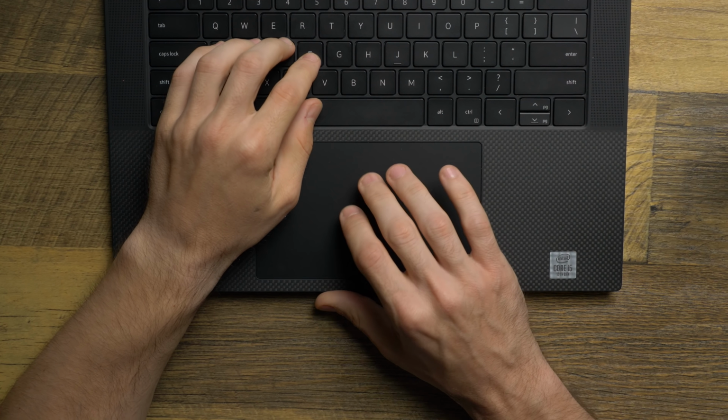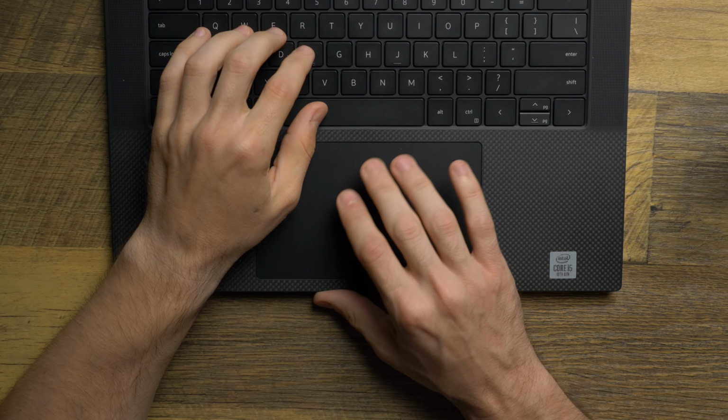The XPS does have the best trackpad that I've ever used on a Windows laptop, but it's a little less precise, and the clicking experience changes depending on like where you click on here.